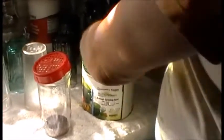I'm going to do radish this time. These I ordered last fall, and it was a full can. So I use about 4, 2, 3, 4. That's all there is to it. Put that down. 4 teaspoons per tray of only broccoli.